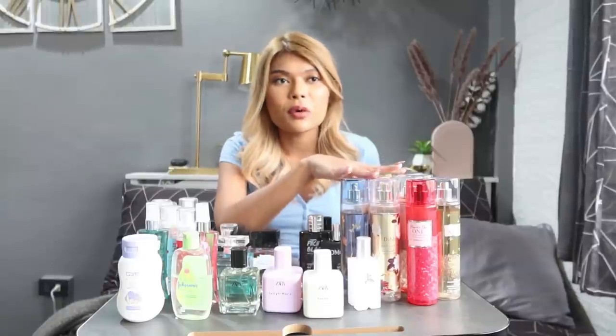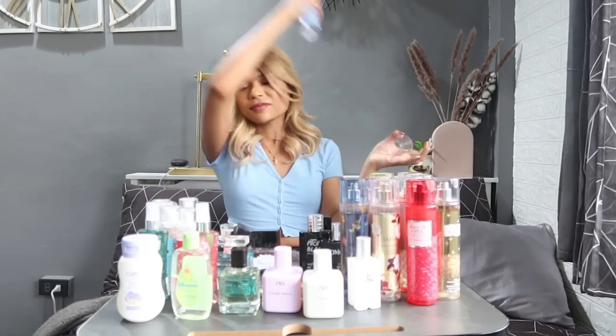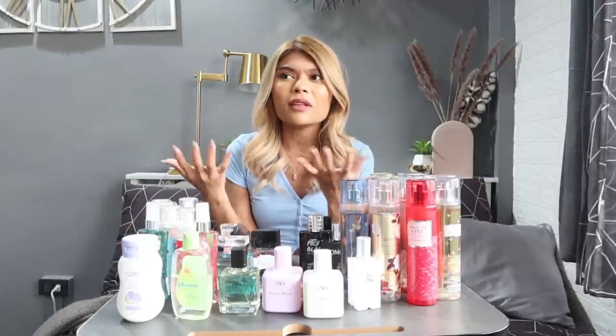How I use Bath and Body Works? Bakla pinapaliguan ko to. So, am I the only one? And that goes on for like 1 minute. Like, it's so forgiving. Like, okay, sige, napaliguan ko siya. Like, amoy na yung perfume sa katawan ko. Pero hindi naman siya super duper long lasting. At saka hindi rin siya amoy pungent. Like, kahit napasobran ka pa maglagay. Parang amoy normal lang siya.